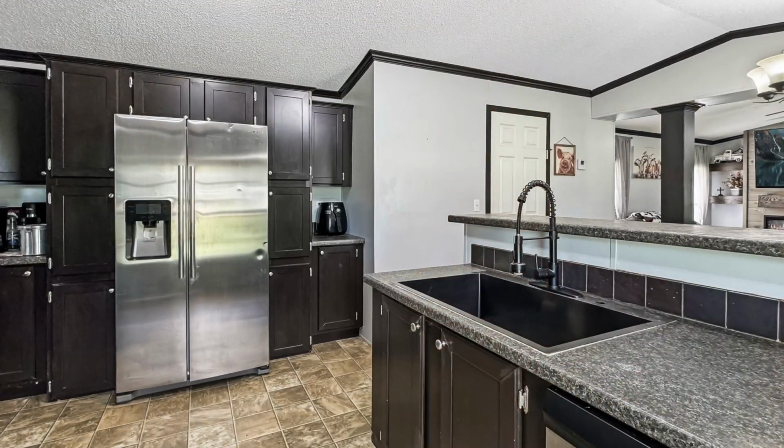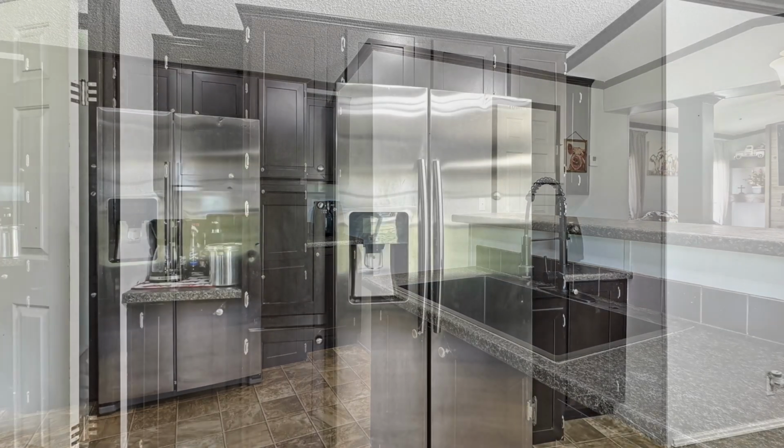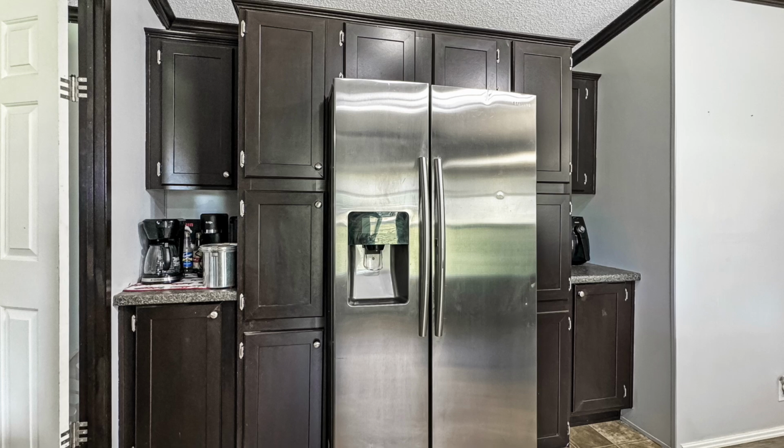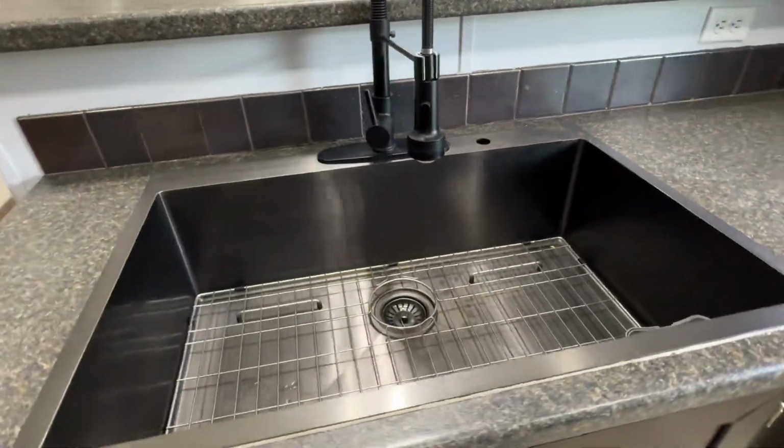It's absolutely beautiful. Another thing I love about this kitchen is there is so much space in here. There is lots of cabinetry for all of your things. And I love the color scheme. It's very warm, very rich and inviting. And then there's even this square, modern single bowl sink. It's absolutely beautiful and very, very functional. All right, let's go check out that primary suite.